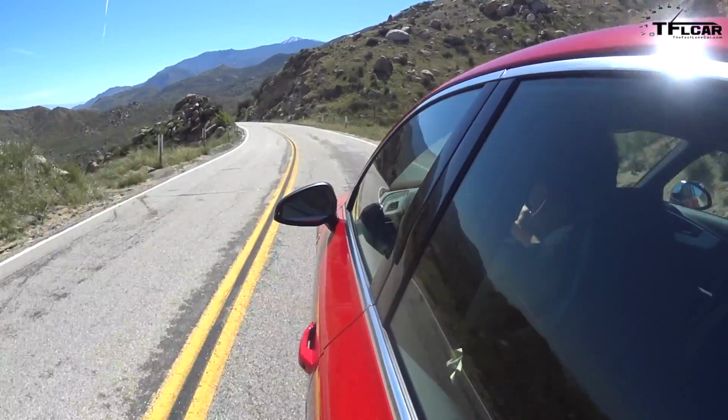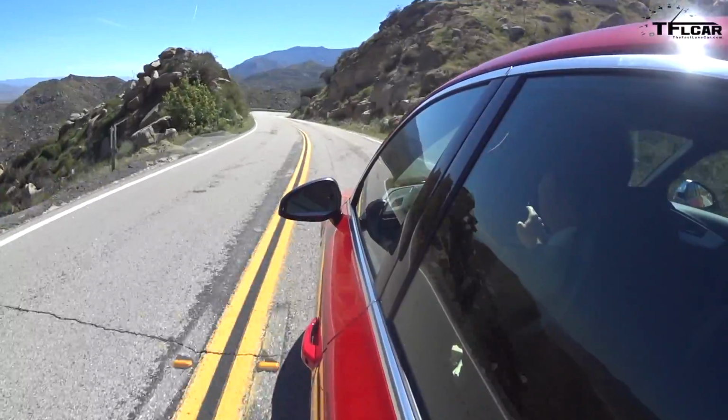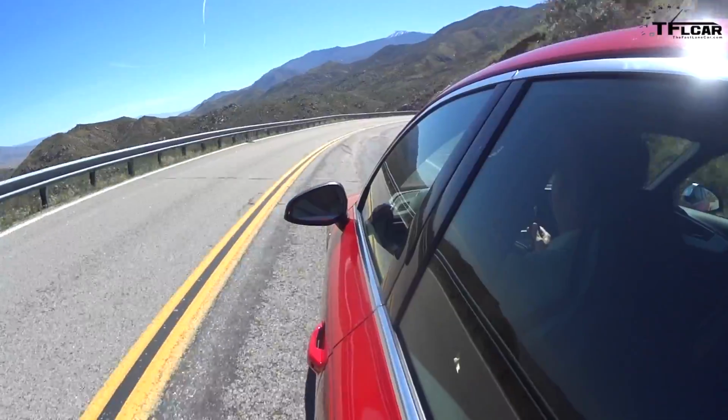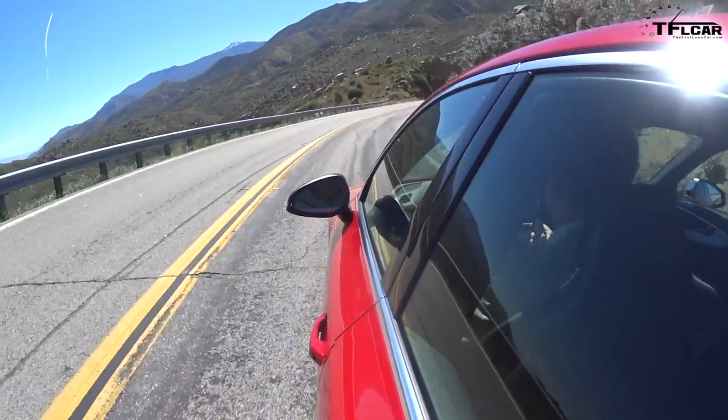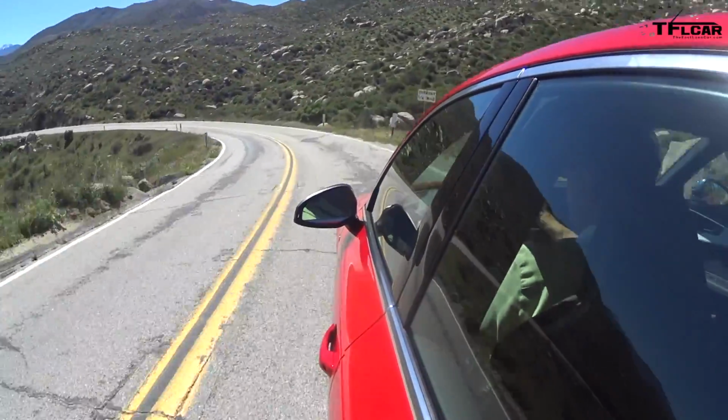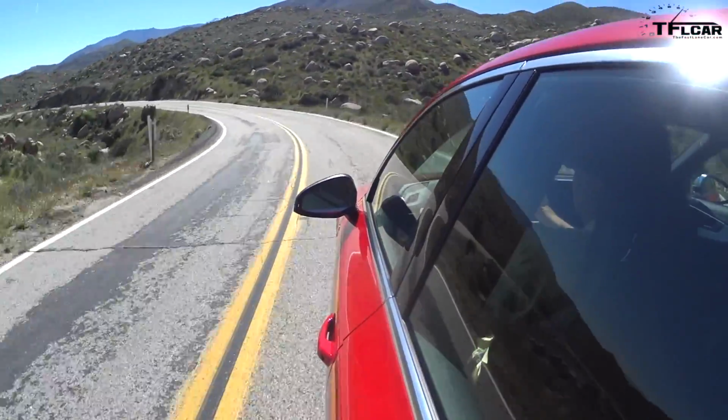This thing just holds on for dear life, and of course part of that are the tires, and the other part of that is the active suspension combined with all-wheel drive. Normally it's a 40-60 split, which means that most of the power is going to the back, or at least 60% of it, and that gives this car a very neutral on-center feel as I carve these corners.